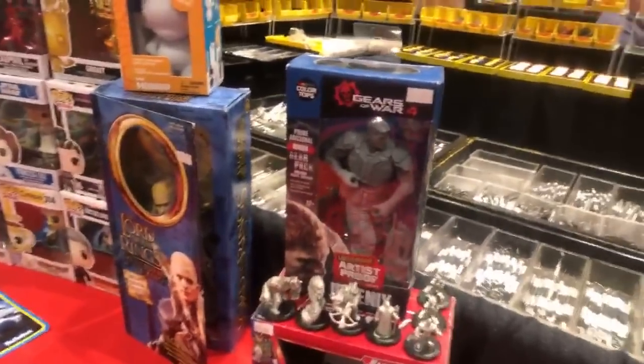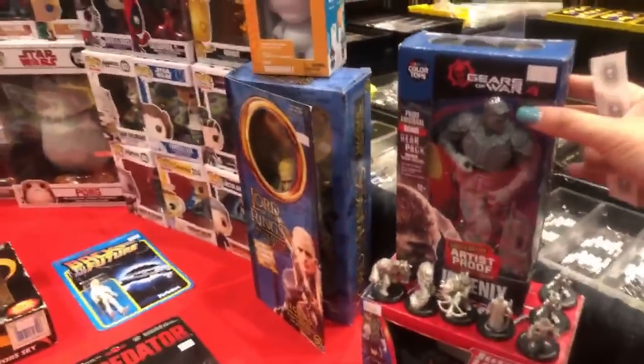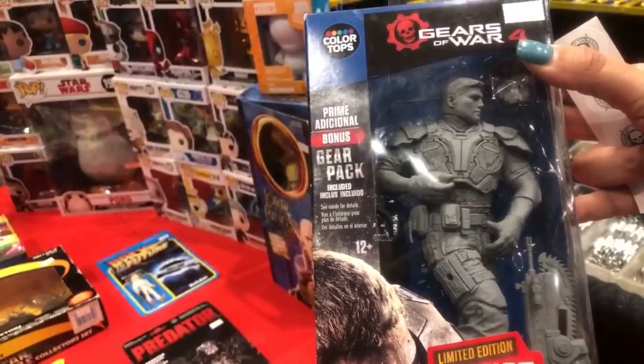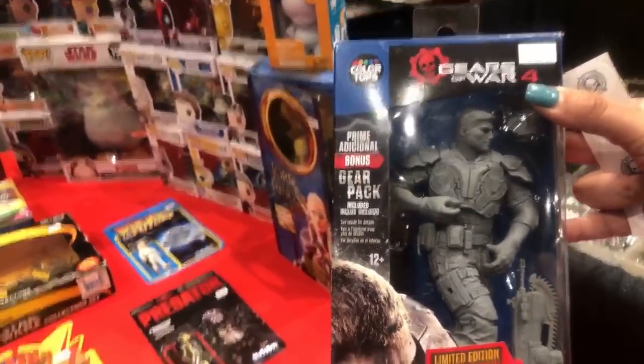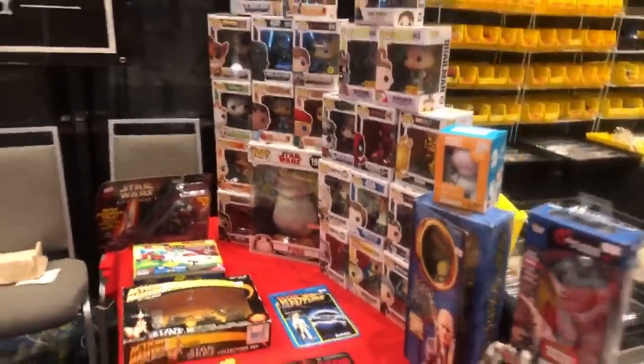Gears of War Artist Proof. Dude, that would be cool just to repaint. It's a Gears of War. And dude, it's only 10 bucks. Yeah, I might have to pick that up from you.